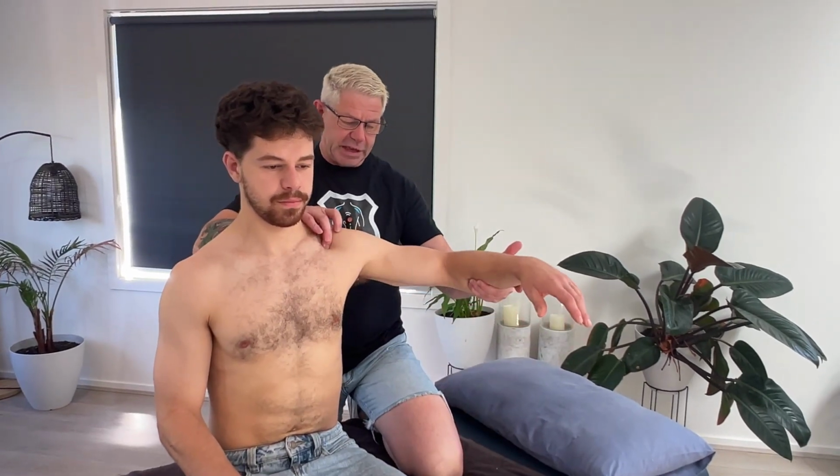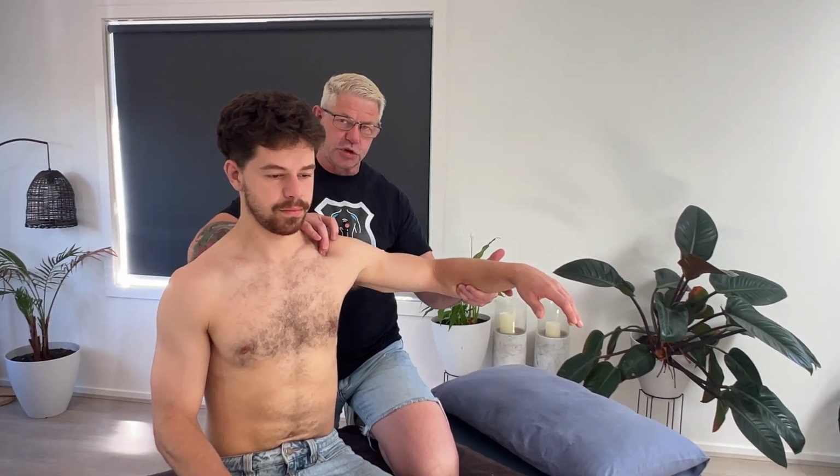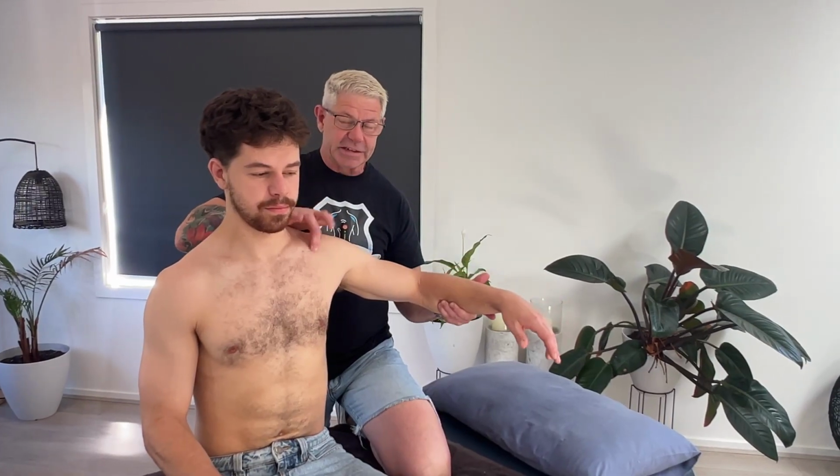If someone's really super tight in this, you'll probably get to about here. You won't even get to neutral, and you'll feel it pulling. And that's an issue straight away. So that's obviously going to be the second point.